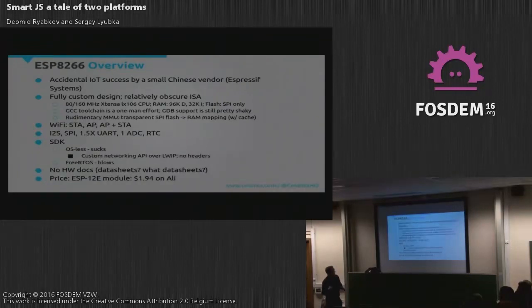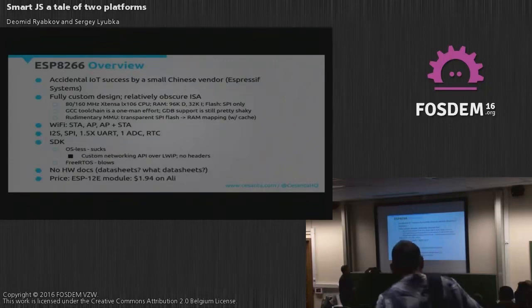There are absolutely zero data sheets. Data sheets are unknown in this space. The best you can get is headers, then you kind of guess, and then some examples. So you can kind of deduce what the hardware does, but zero data sheets. None.